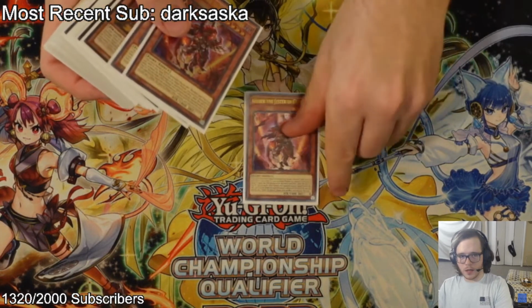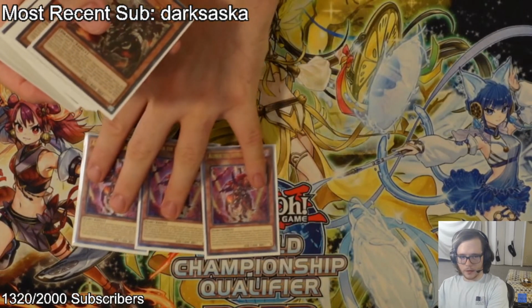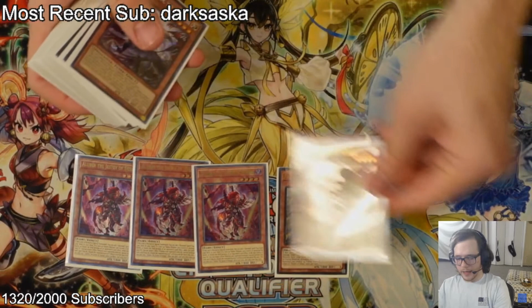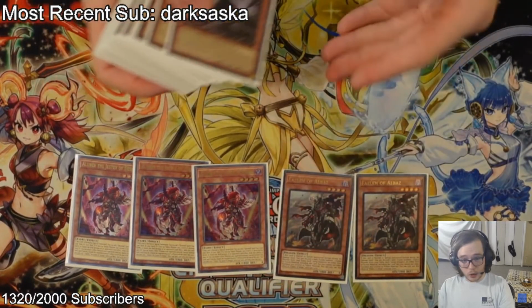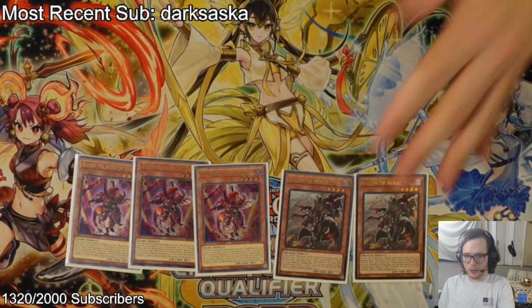46 cards, 3 Aluber, the boy himself. We'll put him right here, and then 2 Albaz, which is a new change up to the deck. We no longer run 3 Albaz. I took this off the Chimera branded version, to be honest. I've been seeing a lot of builds only run 1 or 2. We can get away with 2. It really helps the deck not brick as much when you only run 2.